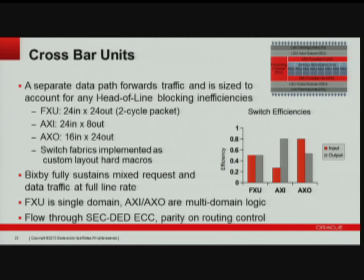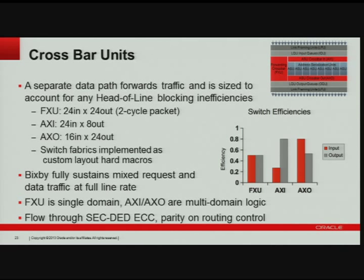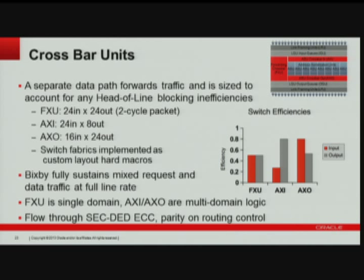rate. The forwarded switch is handling a single domain at each of its links, therefore it can just stop packet processing. The ASU switches handle multi-domain traffic to and from the address serialization unit, and therefore any events that are detected there are cleaned up through a timeout mechanism to avoid blocking packets from unrelated domains. The switches flow through the packet, so they don't inspect the packets, and we have parity on the routing layer of the protocol.